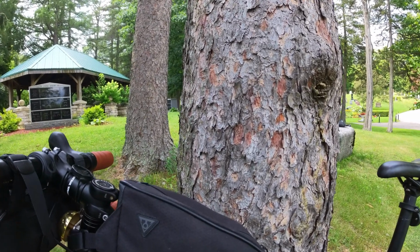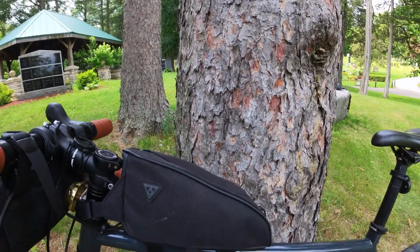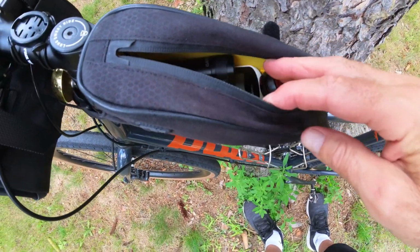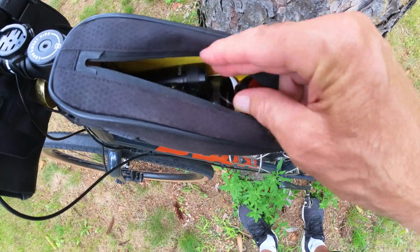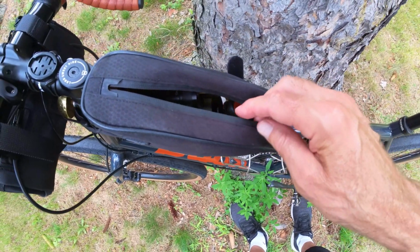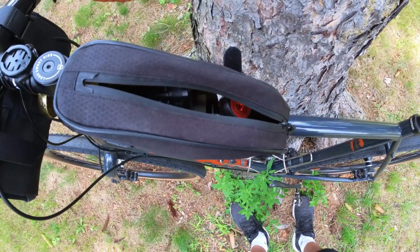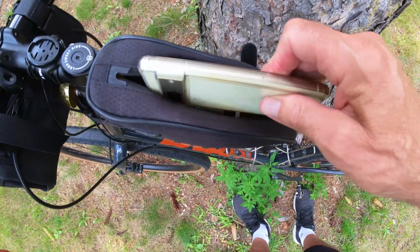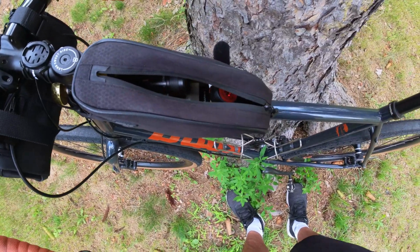When I first started my YouTube videos, I did use this to store a battery pack and a few accessories. So you can see right now I've got a Garmin light, radar, and my GPS stored in there. I can easily fit my phone in there if I want, and a wallet. So there are some benefits to it.